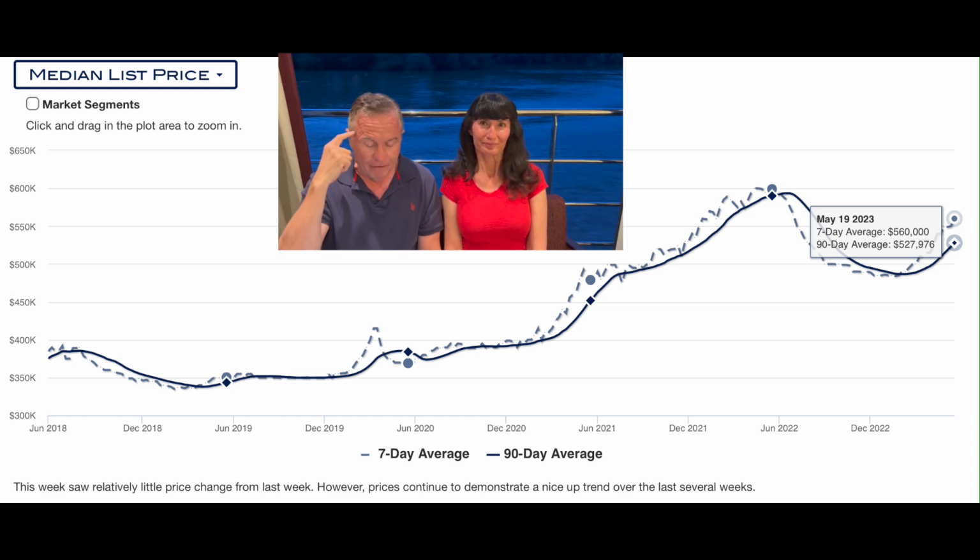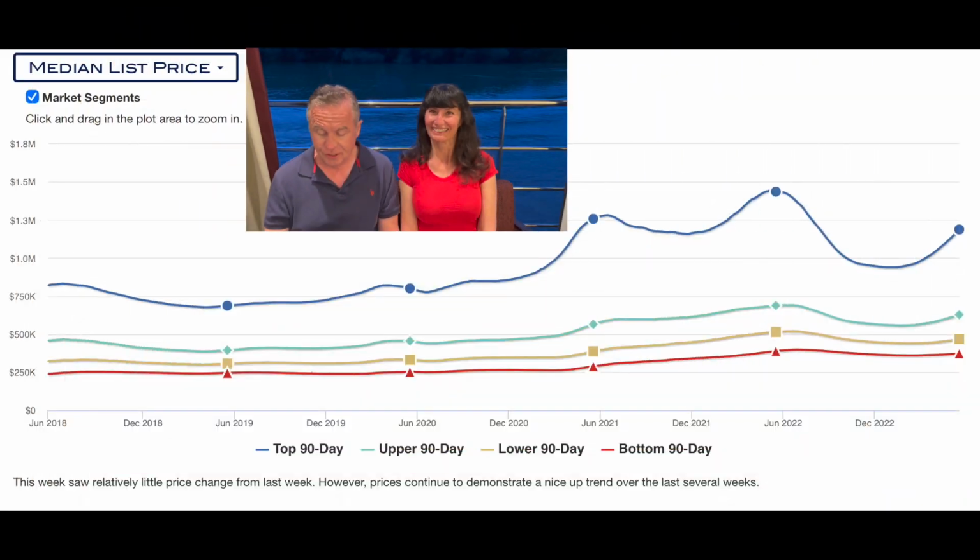Mm-hmm. If you read the little thing at the bottom, it says this week saw relatively little price change from last week. However, prices continue to demonstrate a nice uptrend over the last several weeks. Mm-hmm. All right, so if you're a seller, you're still in the driver's seat. And then this is the last chart we're going to talk about.